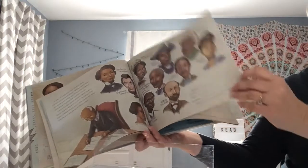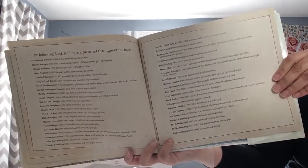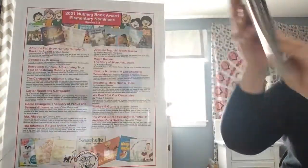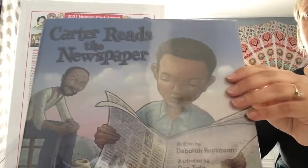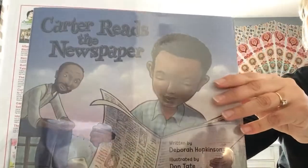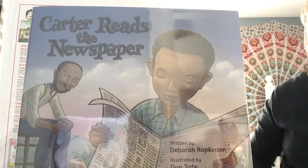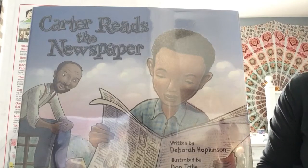But this one has great, what we call end papers. So in the back, there's all sorts of notes about history, about all the people who are pictured in the book, who they were, and all sorts of information. So this is a great picture book biography for older kids. 2nd and 3rd grade is perfect. And did I mention that Deborah Hopkinson is the author of this one, and she is an amazing writer of historical fiction. So she has a bunch of older books, not older, but upper middle grade or upper elementary grade books that I just really love.